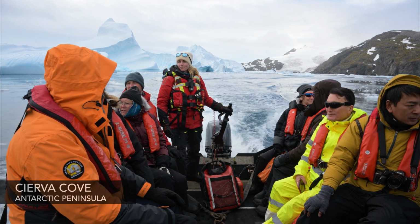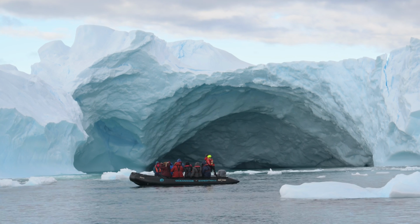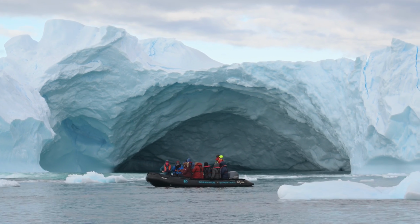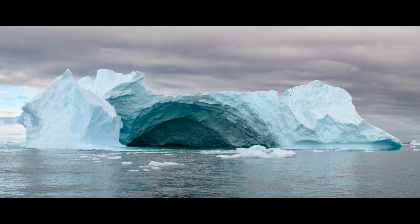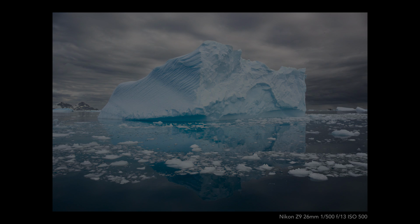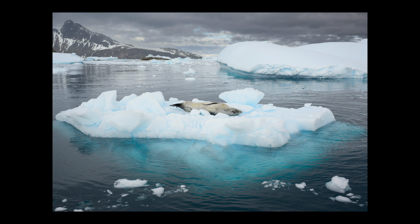In Sierra Cove, we had some of our best photo opportunities with icebergs. On most days, the skies had been quite white, but on this day, it provided a dark, dramatic backdrop to the scene, and we positioned the Zodiac to take advantage of it with several icebergs. Combining the scene with another leopard seal was a bonus. I stood and held my camera high above my head for this angle.